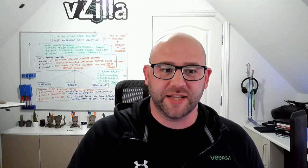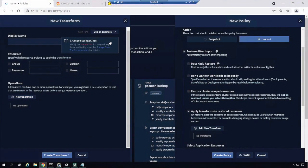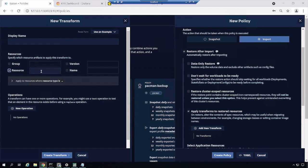And actually, yeah, storage class is a great one because we use that actually as an example that you can run through. But basically any resource that you have on the front end, we can change and manipulate. Because perfect example, if you're going from EKS to GKE, then the storage class is going to be different, right? So we want to be able to make that as seamless as possible. This stuff is complex enough. Let's make it easy for you to make those changes. So yeah, that's all part of that import policy.